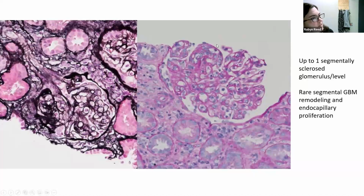So what's going on in this quadrant of this glomerular tuft is that there's some glomerular basement membrane remodeling. You can see a little bit of remodeling, duplication, and complexity to the glomerular basement membrane contours. And there's a hint here of some endocapillary proliferation, and this is about as good as it gets. It was really only 1 or 2 gloms per level that had these changes, and they're quite focal and quite segmental.